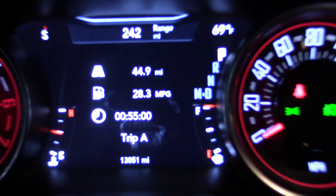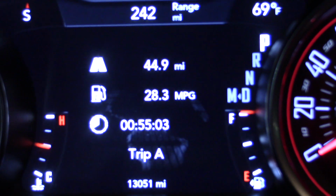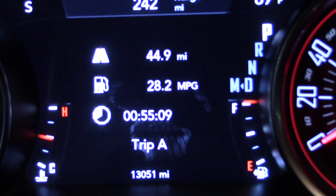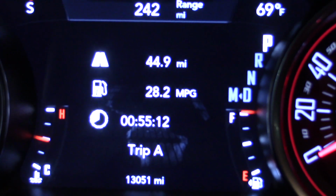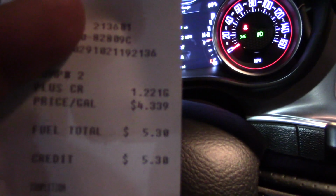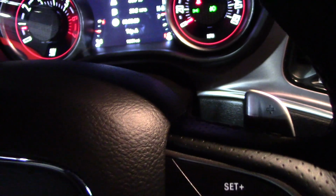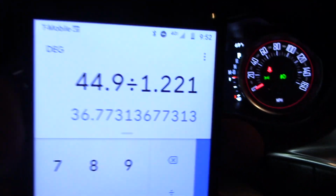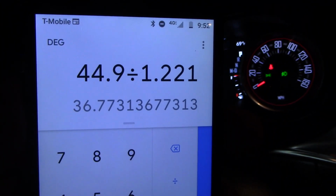Okay, so as you can see maybe on the screen, I've done 44.9 miles on my fuel economy loop. The car said it averaged 28.3 miles per gallon, and per my receipt, I just filled it up. It took 1.221 gallons. I topped it off before I left, and according to my calculator, this car got 36.77 miles per gallon, which is unbelievable.